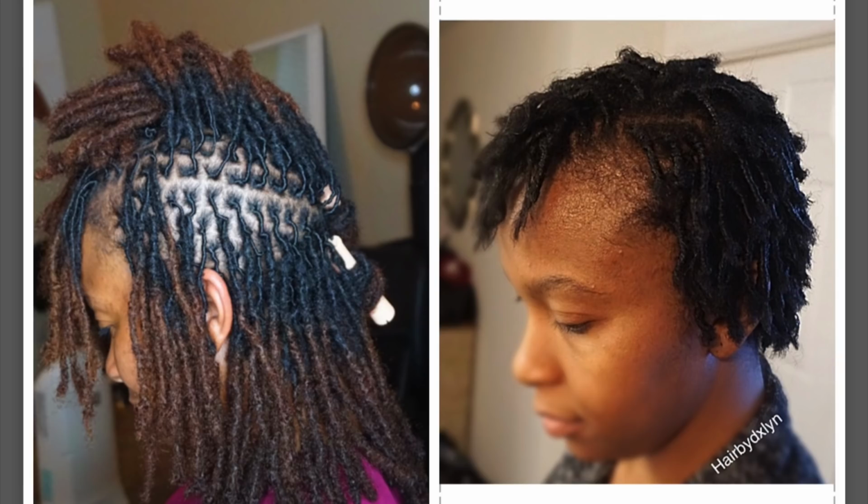I think when you're locking your natural hair, it's best to allow your hair to do what it does, understand your hair, and understand how to maintain your hair. Even if you're not retwisting or if you're interlocking, there's a way to do it, there's a way not to do it, and it's best to seek a professional if you are confused on any of these things.